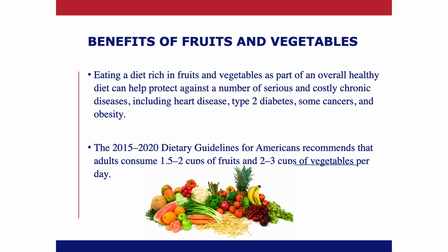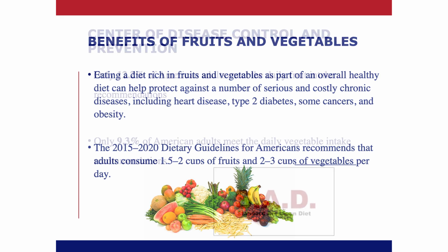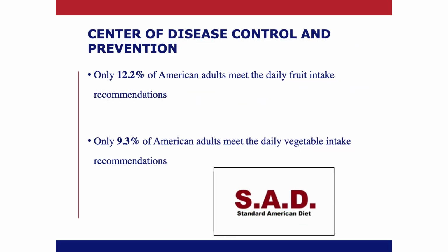According to the 2015 to 2020 Dietary Guidelines for Americans, their recommendations for adults are to consume at least 1.5 to 2 cups of fruit a day and 2 to 3 cups of vegetables per day. This would include any variety, like fresh, frozen, dried, or canned. The Standard American Diet acronym holds true. It is indeed very sad.